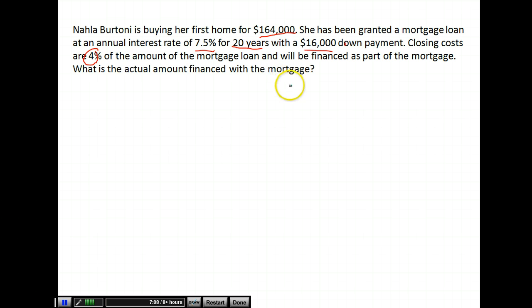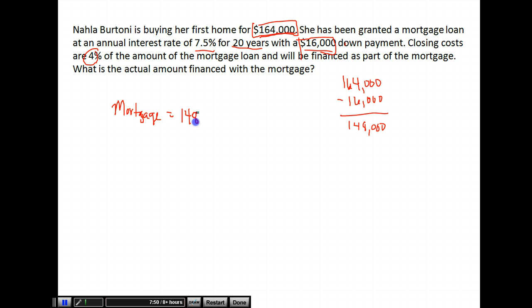Okay, so let's break this down a little. So the price of the home is $164,000. Okay, but she's making a $16,000 down payment, so that is not part of the mortgage loan because she's paying that up front. So we take her $164,000 minus the $16,000 that she's going to pay down. Okay, when we do that, we get $148,000. So this is the amount of the mortgage so far.